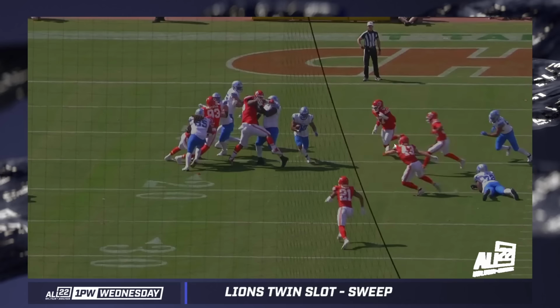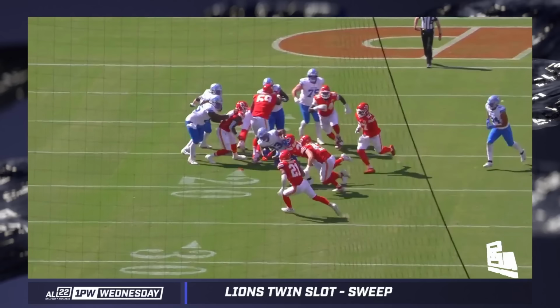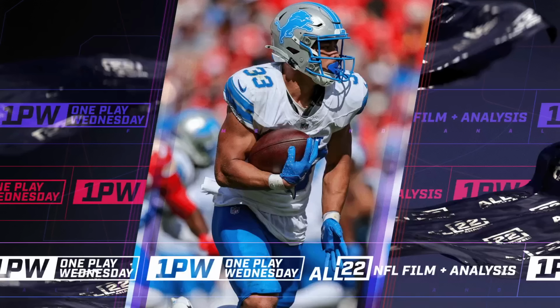Here's the backside nickel, by the way. And there's the backside inside linebacker. You can see the space that's been created. Only thing is the backside nickel is on a free run, sees the ball handed off, and is able to help them limit the play to only 6 yards. But in terms of the formations and how I track it and how I tried to relate it to this one play Wednesday is, this could have been a bigger play.